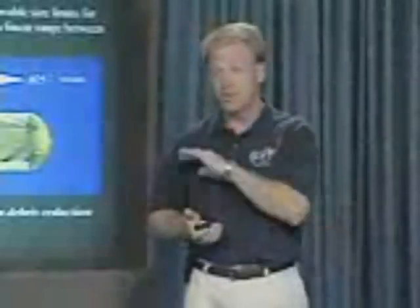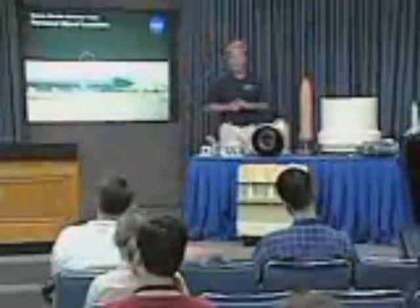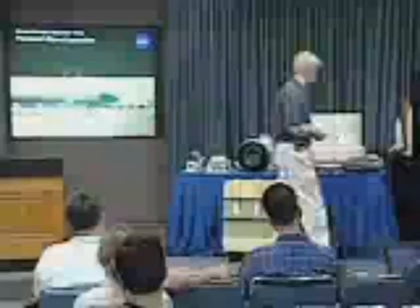So that's basically what we've been doing for the last 2.5 years, primarily looking at the foam, working with the system as they define these new requirements. We looked at our vehicle, the external tank, to see what we needed to do and what changes we could make in order to meet those design requirements. Obviously, the first place we started, because of the Columbia accident, was the left-hand forward bipod. Previously, the forward bipod was covered with foam. We had a ramp that extended out in the front of the bipod and covered the bipod spindle completely, except for one portion that would stick out.